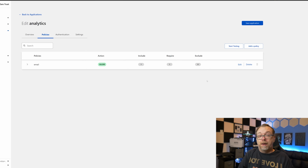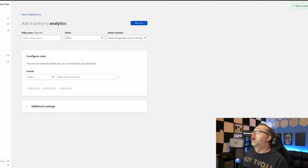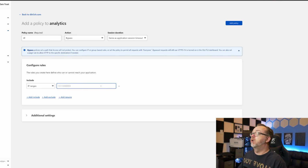Now, if we wanted to make it so that we can access this if we're on our own IP address, like say we're at home, right, and we don't want to have to put in authentication or get an email or something like that, what we can do is actually, let's just delete this one just so that we don't have to worry about that policy there. We're going to add a policy. I'm going to do, again, IP address or just IP there. I'm going to bypass. And then what I'll do is I will come over here, I'll select IP ranges. And then what you'll do is you'll put your IP address in here. So I'm gonna go ahead and just paste mine in there. I'm gonna do a /32 and hit enter. And then I'll click add policy.